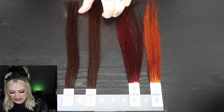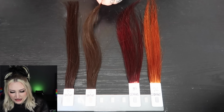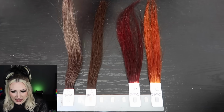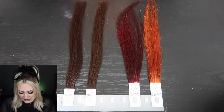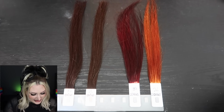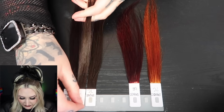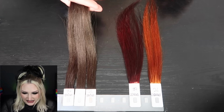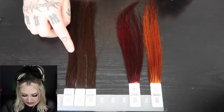Here are the two darker shades. The 7C did absolutely nothing, which obviously, you're putting level 7 on a darker shade. It's not gonna work. The 5R did have a little bit of a cast to it. I do see a little bit of a difference. Here is a swatch before any color was put on it. The 5R is a very slight difference. I feel like in the sunlight you might be able to see it a little bit.